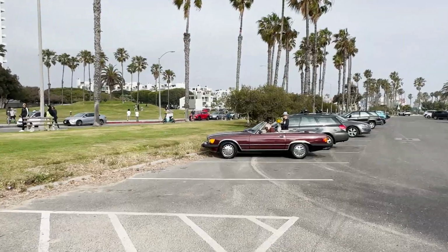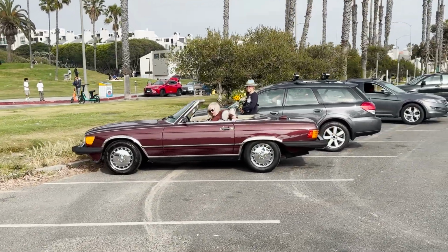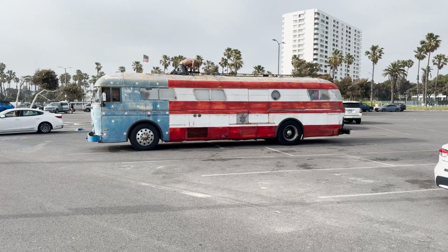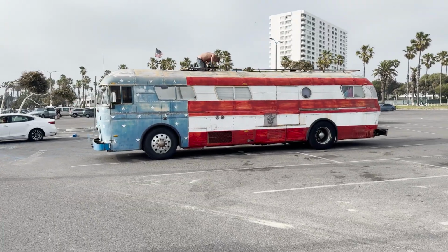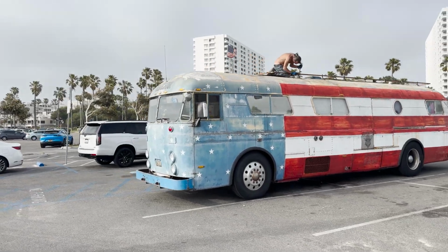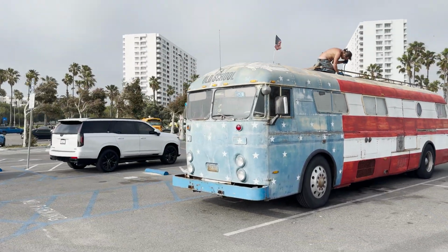Thing's crazy. Go on, look at this SL. That is an SL 560. I don't want to bother them because they're getting in there. I mean, some of these bus and van creations are wild. Look at this one. I mean, you say they're creative, and I guess this one's patriotic as well.